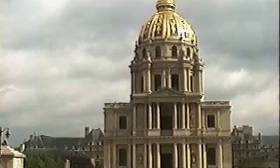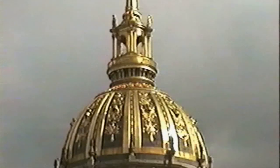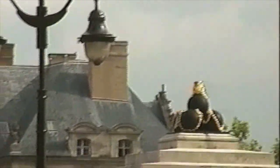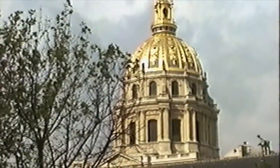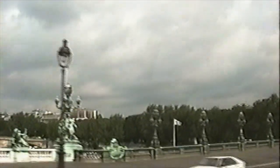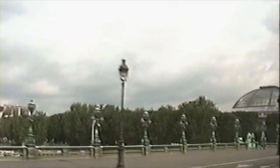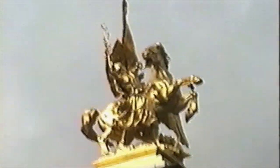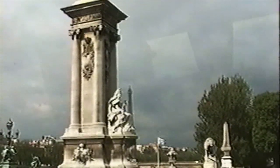And the buildings you can see on the right and left of the dome, wounded and disabled soldiers can stay there, and if they have no family, it is nice for the people staying for a short time. And this bridge was inaugurated at the moment of the World's Fair in 1900, and this is when the Grand Palais was inaugurated in 1900 at the same time.